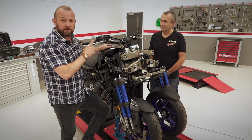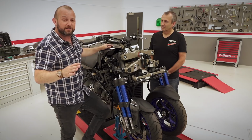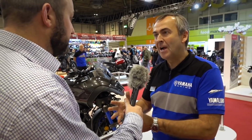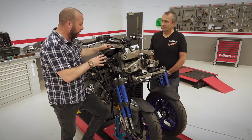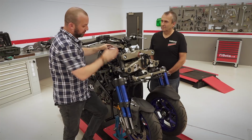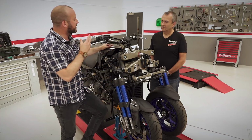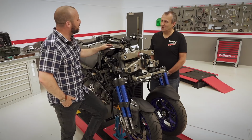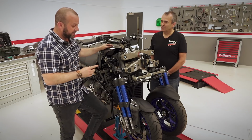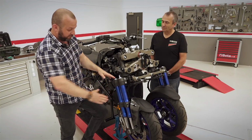So Jeff Turner, the lovely guy from Yamaha who knows everything about anything to do with Yamaha, who gave me my first piece of homework on this bike back in November at the bike show. Here we are now, and we're going to have a conversation about this from top to bottom, and at the end we're all going to understand it as much as you. Let's hope so. Maybe.